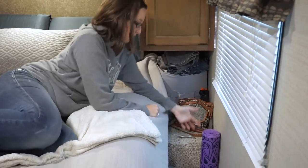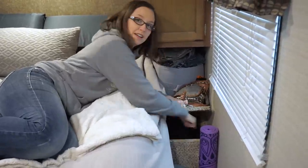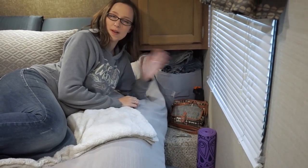One last thing about back here on this side of the RV is that this is where the laundry chute is. It has this nice little handle and it lifts right up into the storage bay. And then all our dirty clothes can just boop right down there, right into the laundry basket.